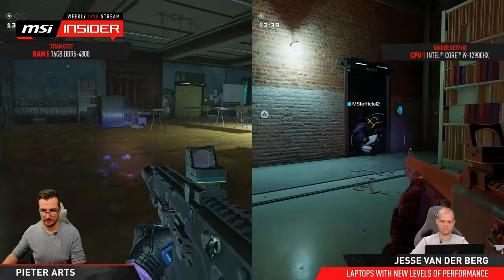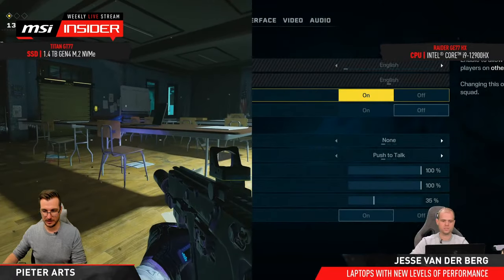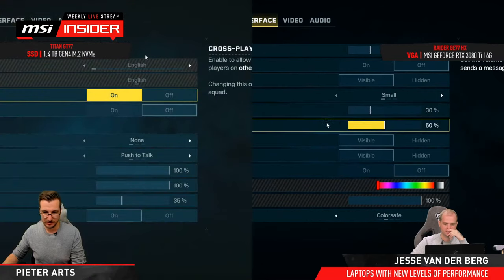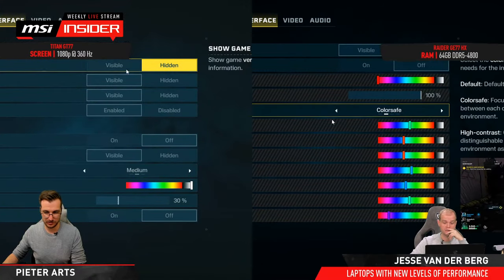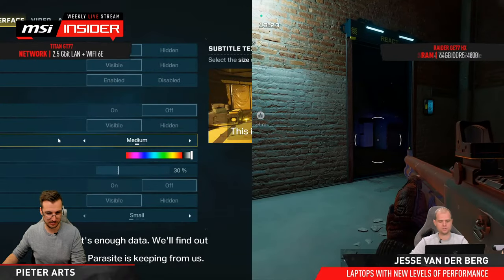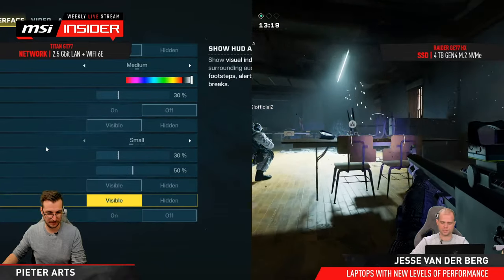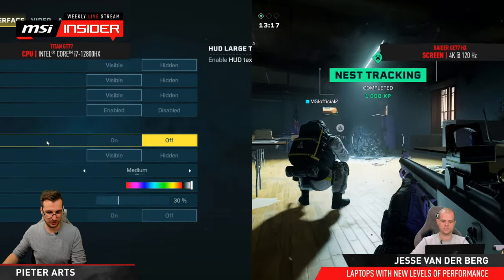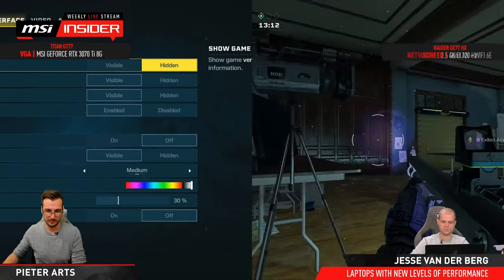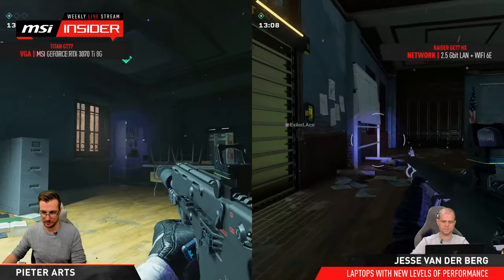Is there an in-game FPS counter, by the way? I don't know actually. Interface. I'm wondering, because I have no clue. Maybe you guys know. Show HUD. We'll find out, because I cannot install any other software right now. Of course, we didn't have time to mess around with Afterburner, for example. Oh crap!